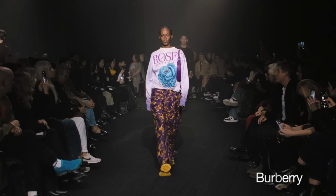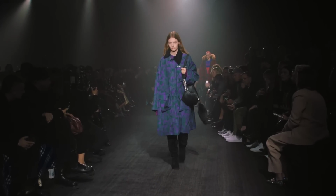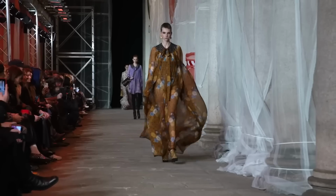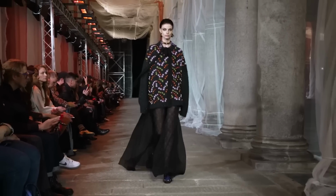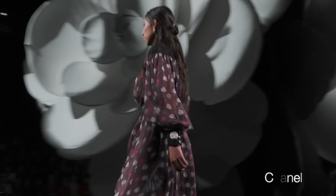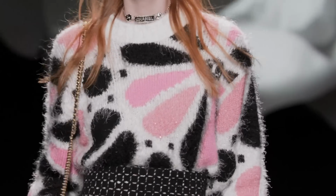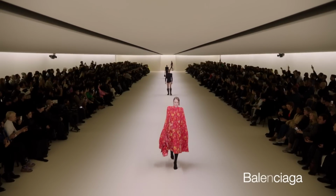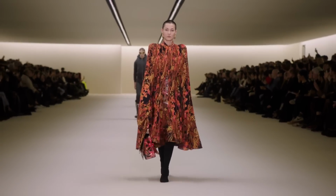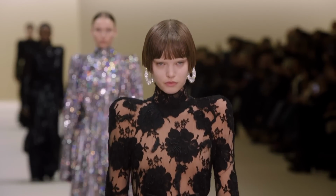So basically it was one print, kind of like having roses, but in so many different color combinations and very bright ones. We also see this in Etro, more in the granny core vibes. We also see Chanel having flowers. Of course, they're really famous for them, so it's very natural. We see some floral prints in Balenciaga, varying in nature, some on the winter floral, some on the lighter side. We also see some very bright ones as well.